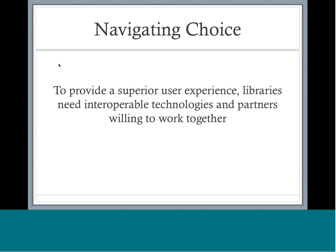So let's start off with a little statement here: to provide a superior user experience, libraries need interoperable technologies and partners willing to work together. So I think there's two different components here, or actually three. Obviously, we want to all work together to provide a better user outcome or a better user experience. We need technologies that adhere to standards and use APIs, application programming interfaces, to communicate with one another in an easy fashion. But beyond that, we need partners. We need libraries, suppliers, vendors, and communities to work together, because ultimately, and in most cases, this comes down to people that work together to get the job done.